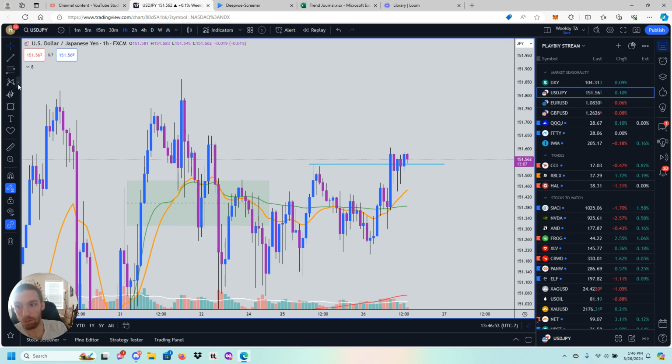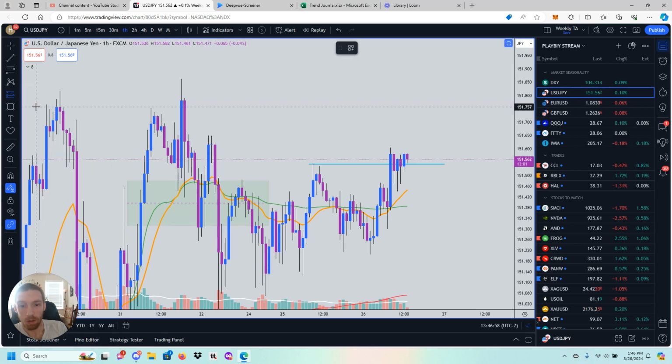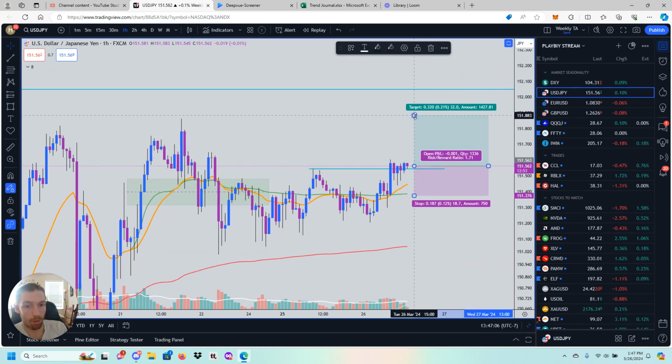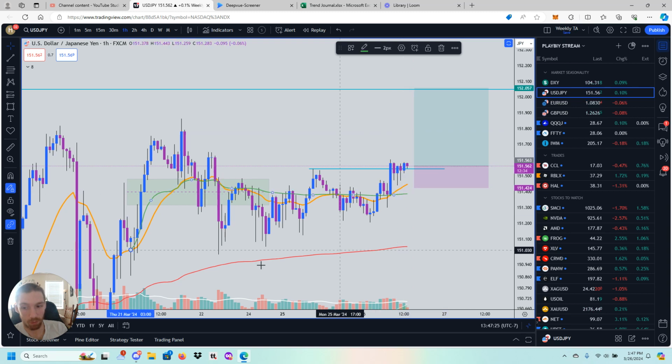If you were literally to get in right here, stop loss below this fair value gap, it's almost a 3-to-1. If you put a stop right below this swing low, because this is considered a swing low now, because we have a higher low, lower low, higher low. That's a swing low. So if we put a stop loss a little bit below that swing low, which is right at this anchored VWAP from March, then that tightens it up a little bit to a 3-to-5.